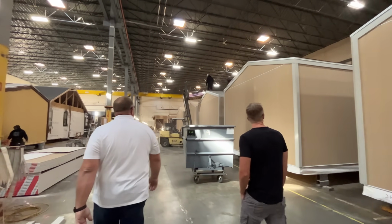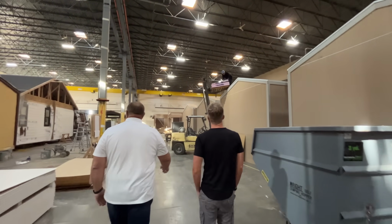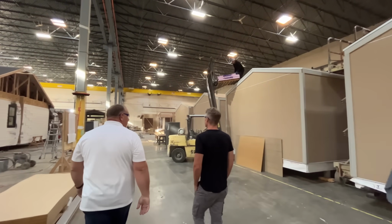Before I let you go, just out of curiosity, since the 80s, how many homes do you think Irontown's built? So that's a good question. Record keeping has improved dramatically since then. But by our estimations, we've probably built between 3,000 and 3,500 homes. Wow. Okay, that's a lot. Okay, I'm going to check them out.